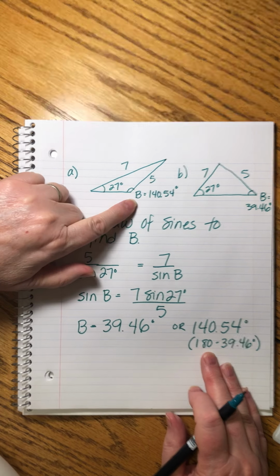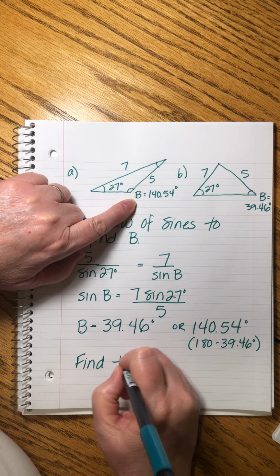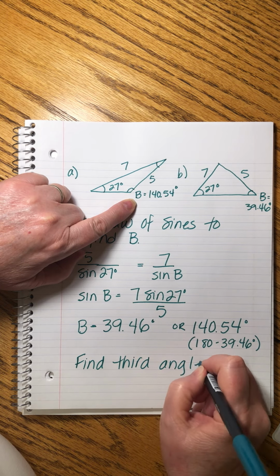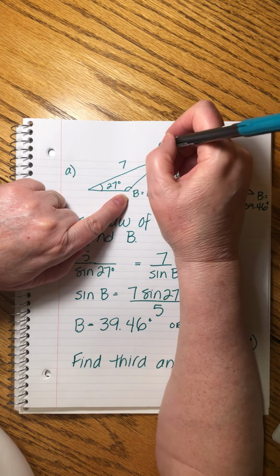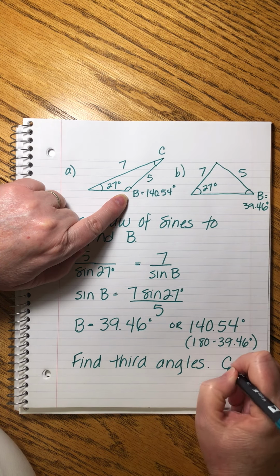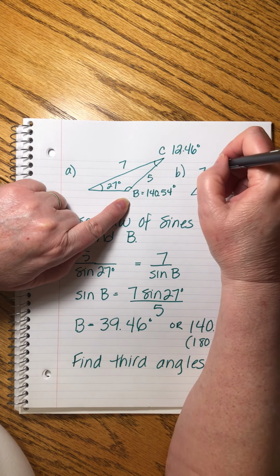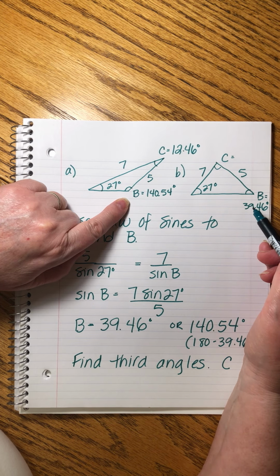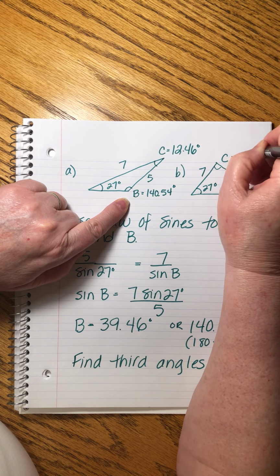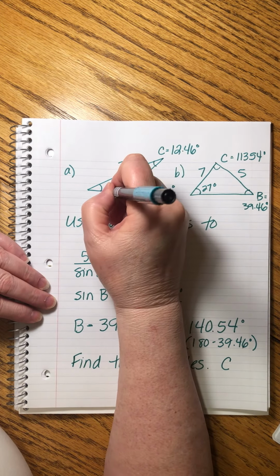If we have two of these angles, then we can find the third one just by subtracting, right? This would be up here, C, we'll call it C. And we just take 180 and subtract these two. This would be 12.46 degrees. And this C would be, subtracting those two from 180, 113.54. All right. And then the last thing we have to do is find this third side, which we'll call little c, side C.